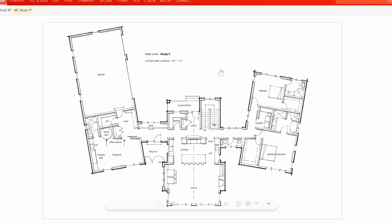All right, so if we look at main level plan study C, here I called it the W scheme. I separated the bedroom area, the private sleeping quarters, a link, then the main public space, and then a link, and then the office, garage, utility space, and tried to splay them a little bit to open up the home towards the road as you enter. So you come up here, we've got a covered deck, we've got the pantry, the entry, the stair all pulled to the north side. And then the main sort of hall with these connecting links.